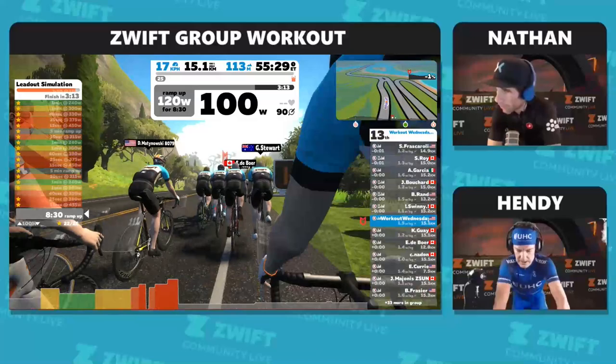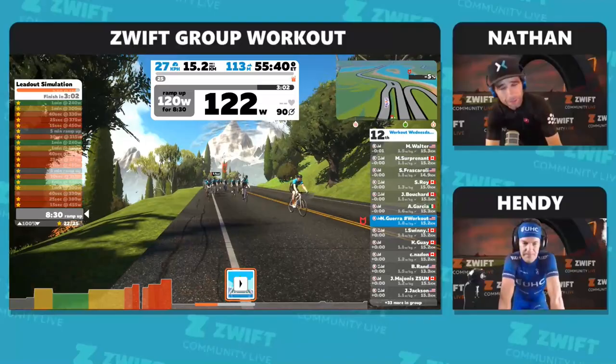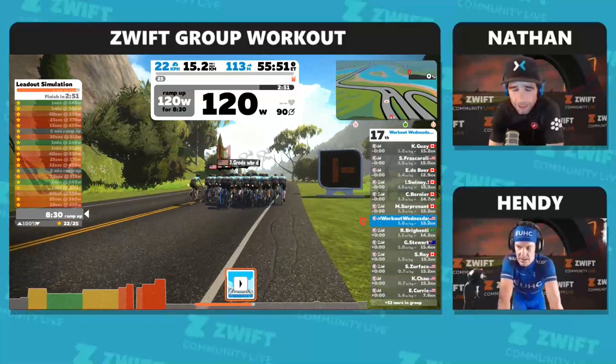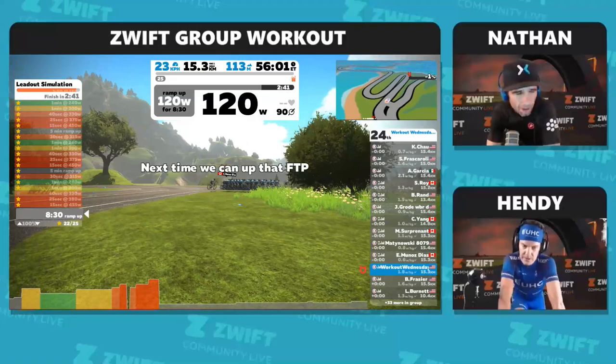I'll take a shot at it quick, and then I'm going to go to Hendy. I might be totally wrong, but all the literature I've looked at says that in the gym for cycling, it should be cycling-specific motions. You want to use your time as efficiently as possible there and then move back to the bike. And if you have a weakness, then focus on the weakness, obviously. But what would you say, Hendy?